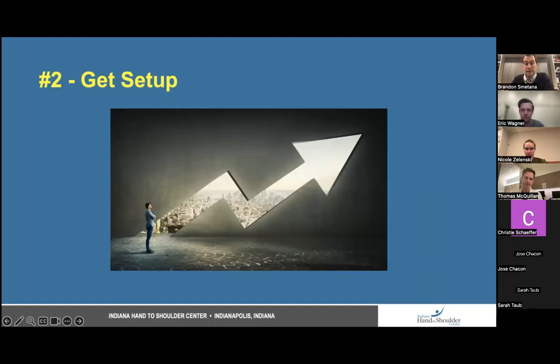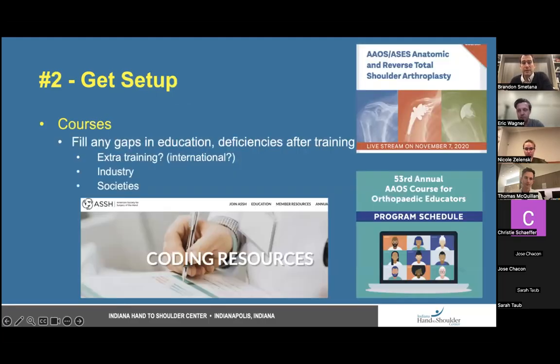The second thing is to get set up. Part of this is filling any gaps that you might have had, any deficiencies in training. And so, like Eric, I didn't quite do an extra time internationally, but I did go to an AOS course because I wanted to get a little bit more hands-on formal training for shoulder.